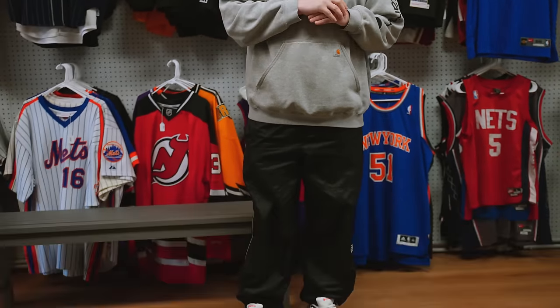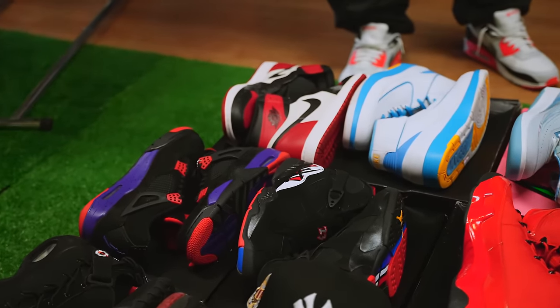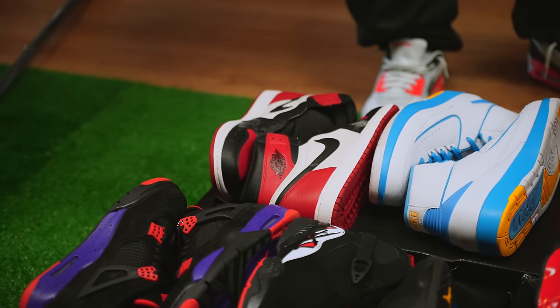And we have a great batch of orders right here. Where do I begin? I guess we'll start off at the top corner. Bred toes, you see that glitter on them. Brand new, prices definitely came down from what they were at, but it is what it is.